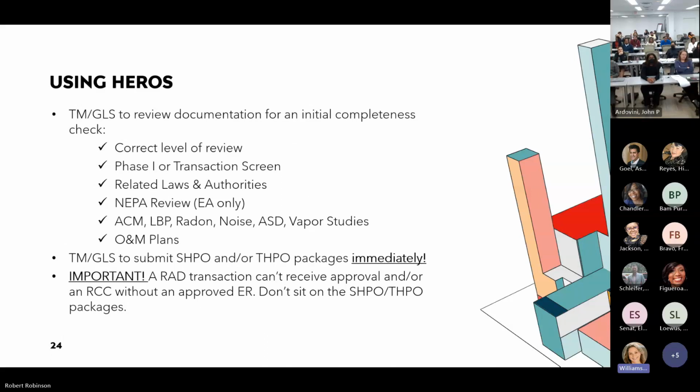So at concept call, the TM, the GLS, you're going to be doing an initial completeness check. So you want to make sure it's the correct level of review, that there's a Phase 1 or in very limited circumstances, a transaction screen, that all the related laws and authorities have been reviewed. If it's an environmental assessment, that the NEPA review has been completed. You want to make sure that asbestos, lead-based paint, radon, noise, vapor studies, acceptable separation, all additional studies have been uploaded to HEROES and they're included.